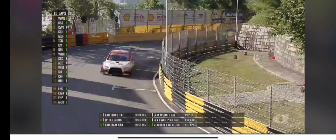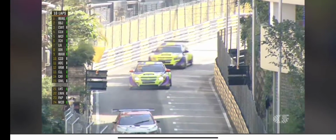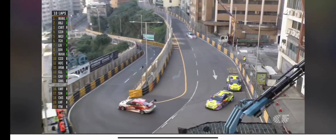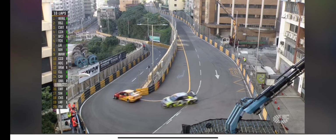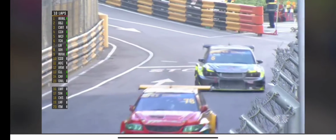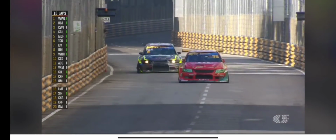On through the left-hander, very long left-hander at Donna Maria, and up towards the Macau hairpin once again on this 3rd lap. Fastest lap of the race. I don't think you'll be surprised at this. It is Kelvin Leung in 7th place at the end of the last lap. Now, as you can see, up into 6th position, threading around the Macau hairpin. And the fastest lap of the race, Kelvin Leung with a 2:39.270. 2:39.270 for Kelvin Leung.